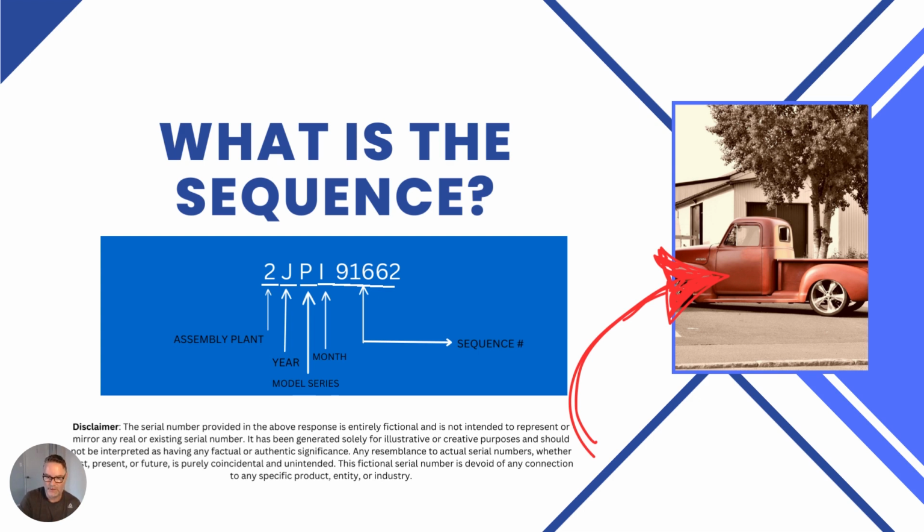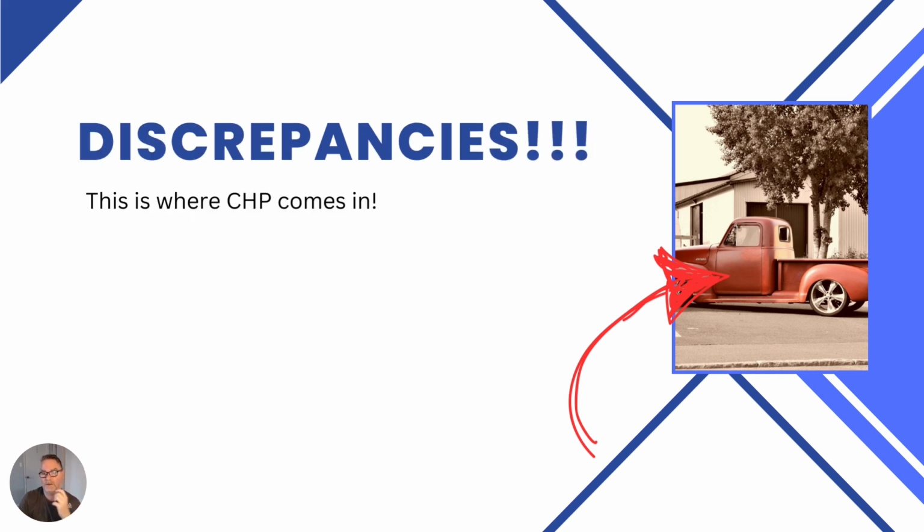Continuing on, what happens when there's a discrepancy? Here's what happened. I had some clients recently who had a truck that had a title, but the title had a different number than what the serial number was. It was obvious that the title had recorded the engine number, because the number on the title was consistent with engine numbers for different types of Chevy trucks. So we located the serial number. Well, the problem is now there's a discrepancy. The title says one thing, and the serial number says another.